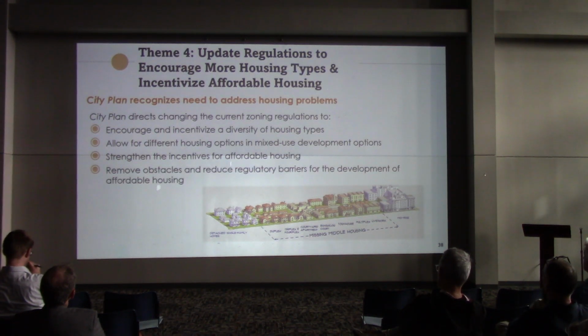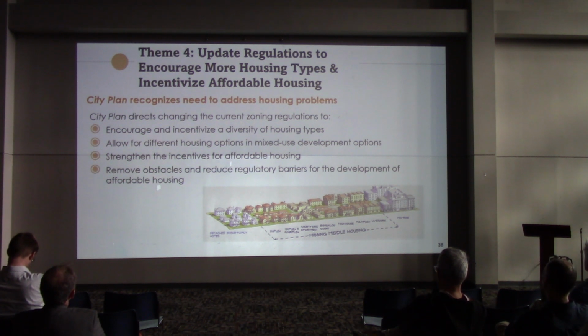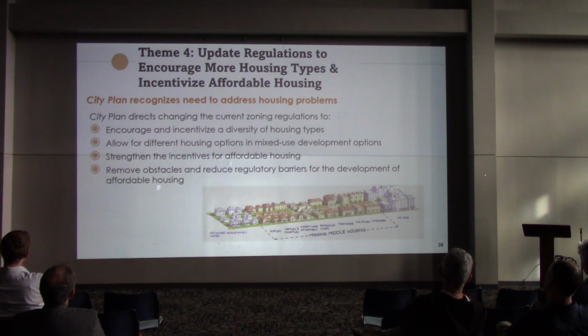So the city plan recommends two specific actions with respect to addressing the affordable housing issue. One is to encourage or incentivize a diversity of housing types in the community. The other is to allow for or strengthen the affordable housing incentives in the community. Next slide.